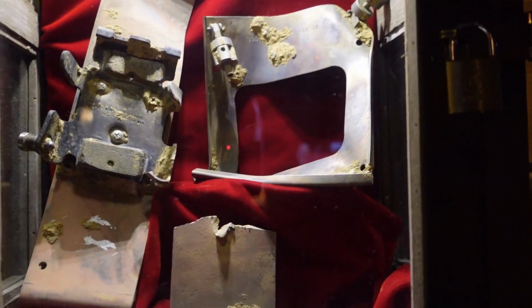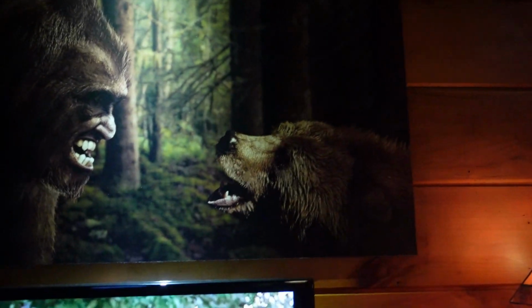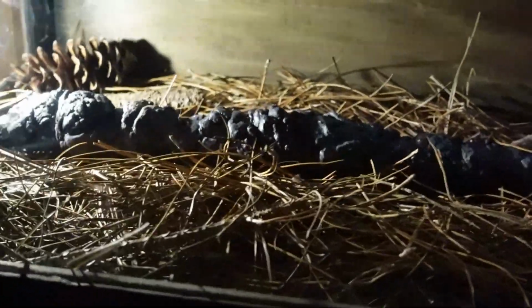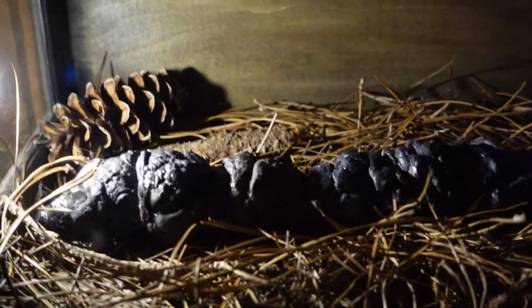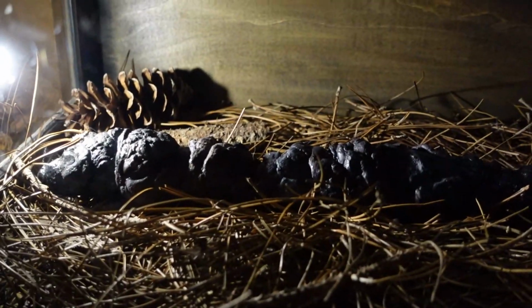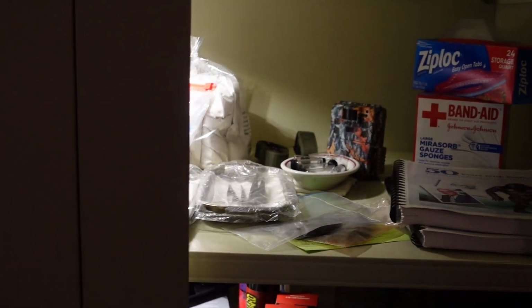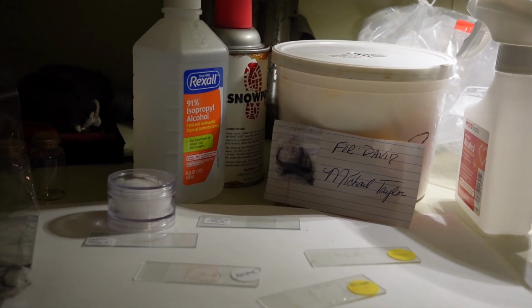This is the remains of a helicopter that crashed in the Chattahoochee Forest. This is something that was found. It's a 36-inch specimen. When they found it, it was still warm, found on a logging road with steam coming out of it. This is a Bigfoot or Sasquatch poop. Now, that Sasquatch, he should be proud. That thing is huge. This is all part of their laboratory where they check out specimens, little samples of hair and everything.